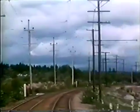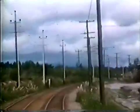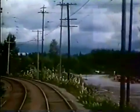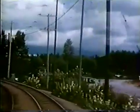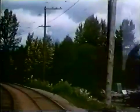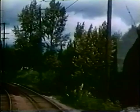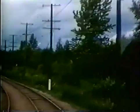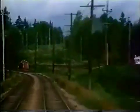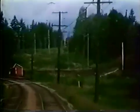The old spur you see is where they used to get the gravel gons out of the gravel pit. And that big clear space is now where the SkyTrain car barns are, taking up the whole area. Here's the whistle board for Leaside Station, which was Stride Avenue. There's McGregor.